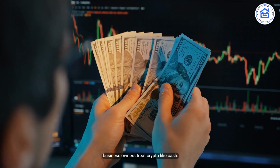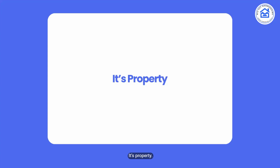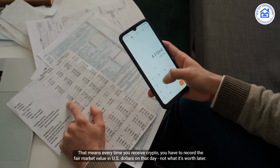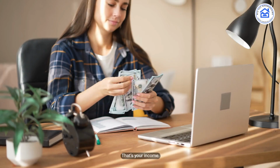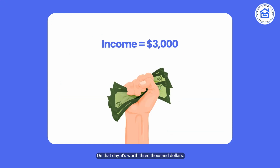Business owners treat crypto like cash. But to the IRS, it's property. That means every time you receive crypto, you have to record the fair market value in US dollars on that day, not what it's worth later. That's your income. Example, a client pays you 0.05 BTC for a website. On that day, it's worth $3,000. Boom, you just earned $3,000 in income.